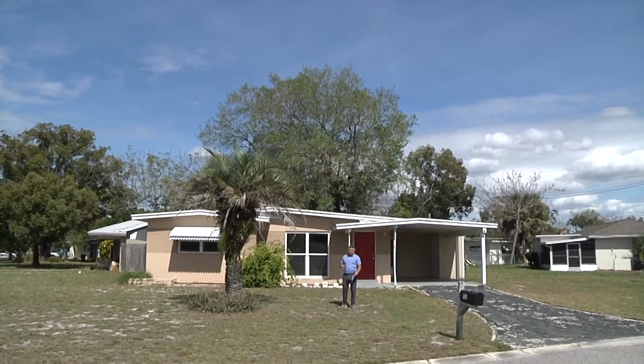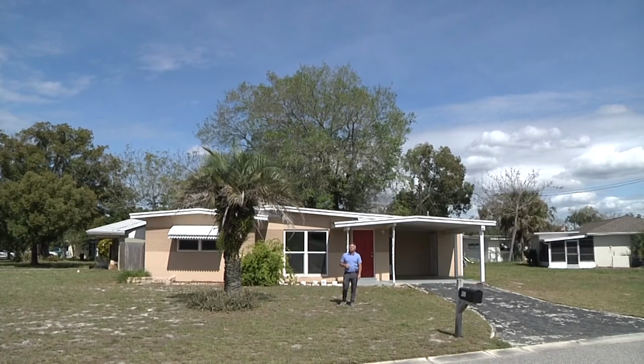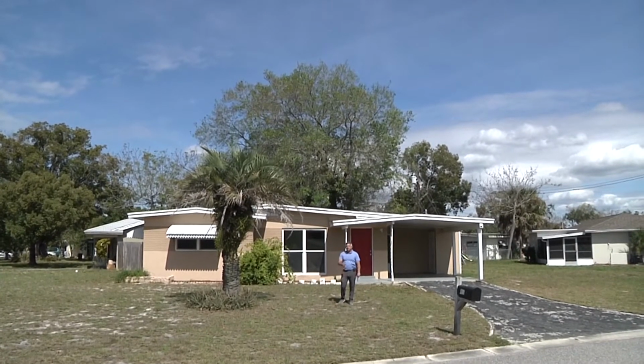Now let's go ahead and take a look at this property here at 7101 Arbutus Drive, and we'll see you on the inside. See you there.